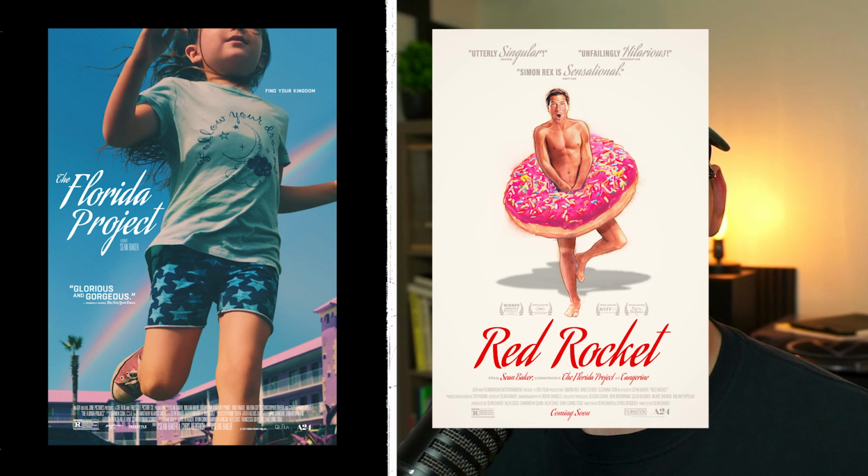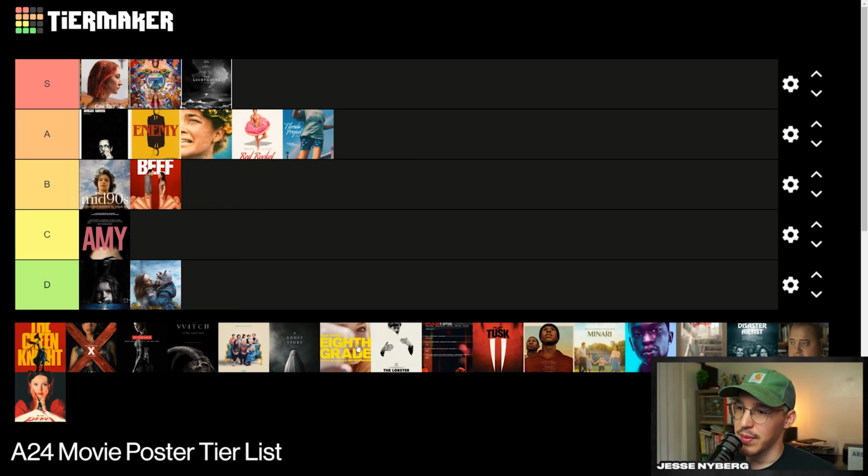Nice type. It looks like the same typeface used on the Red Rocket. I think it is. Makes sense. Made by the same director, Sean Baker, so maybe they really like that typeface. I like this one. I think it's strong. It might not be an S tier, but it's definitely an A tier.